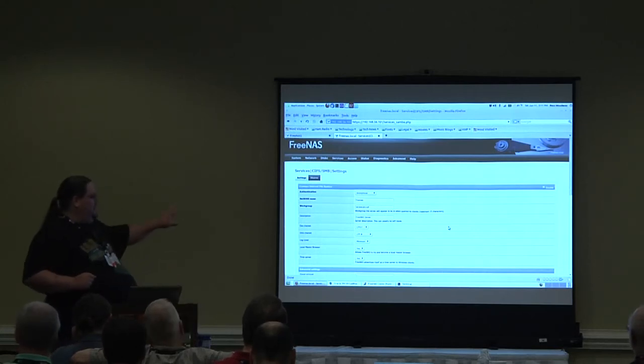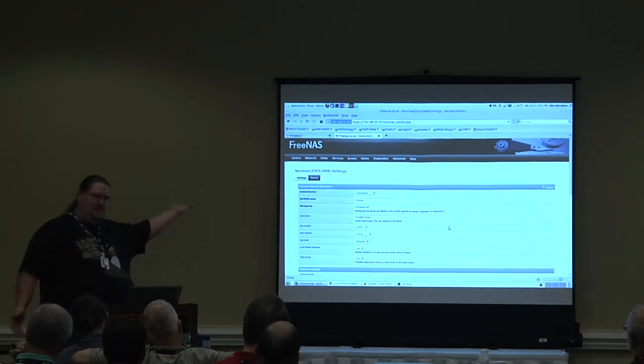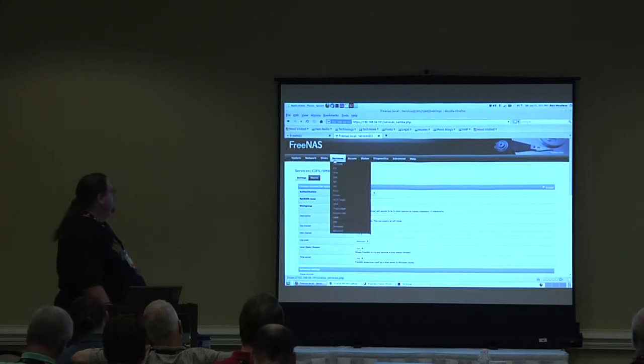And what's nice about it is if you do that, then when you come back to the GUI, all of this stuff will show up here, because all it's doing is giving you an overlay to the files underneath. I don't have a Windows box around here, so I'm not going to even bother with this.